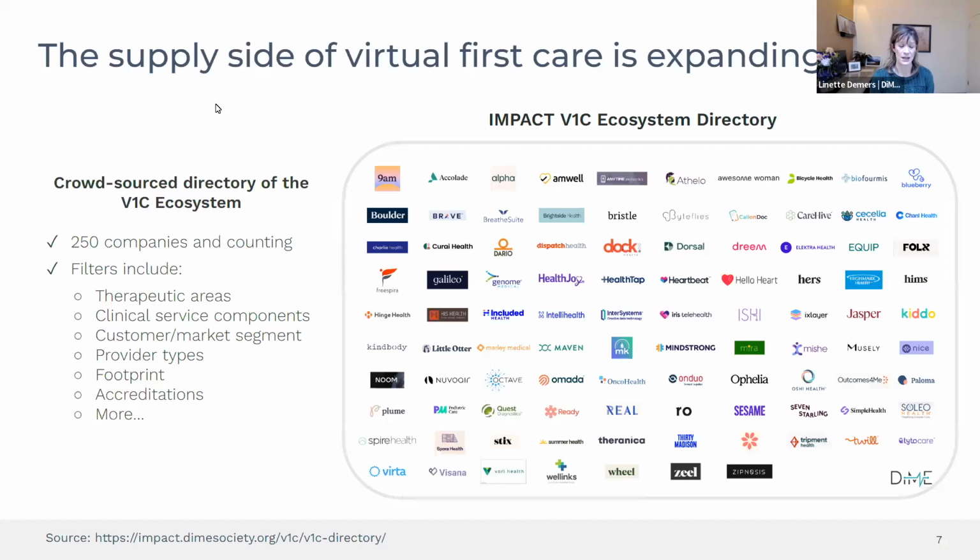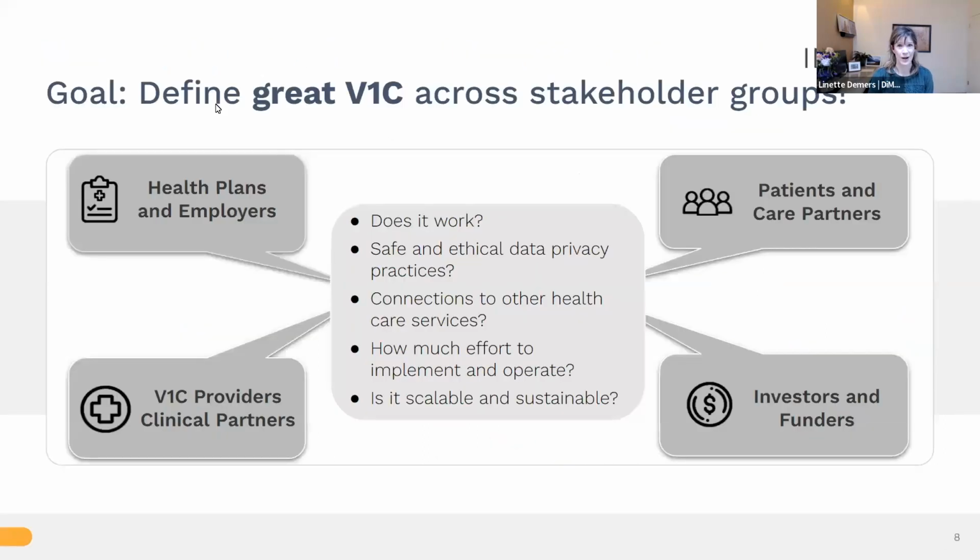So this group sitting down to really define what good looks like in virtual first care had, I think, the elephant parable, the four wise men and the elephant. I don't know if anyone remembers that parable, examining with blindfolds on. Everybody comes to the problem with their own perspective and priorities, right? If you are a patient, you want one thing. If you're a health plan, you see the other. And the beauty of the impact group, as I go on and on about how great this group is, is that we have all the right people at the table to collectively agree on what good looks like.